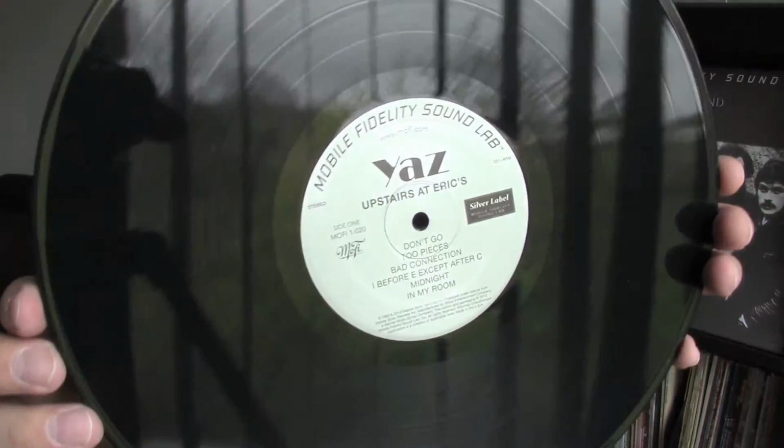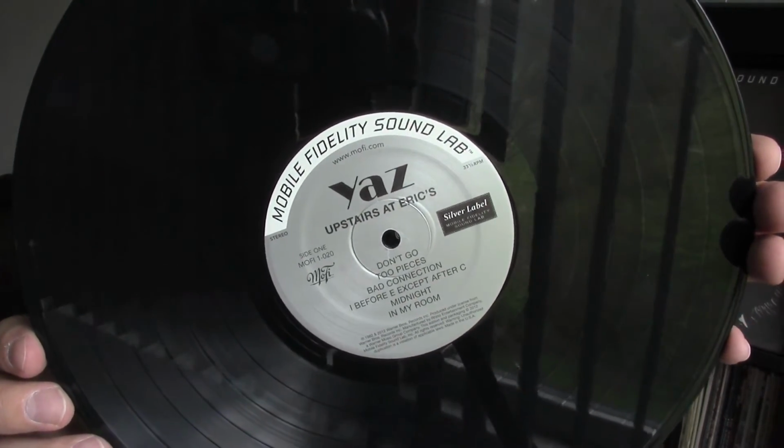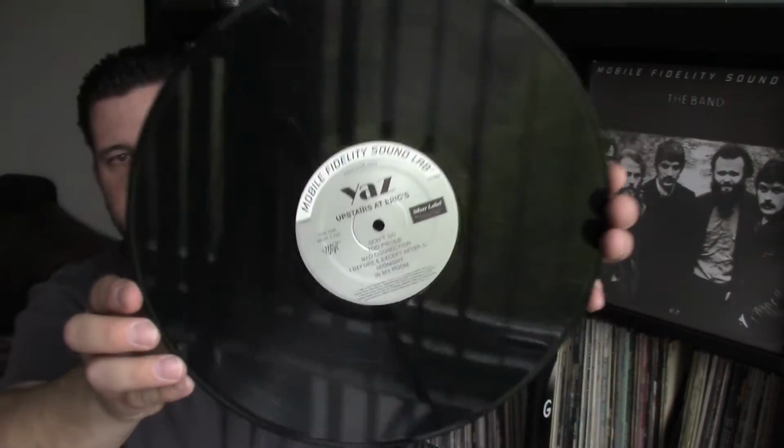Kind of beautiful. Just like that. And I bet this also fits one of the black sleeves.